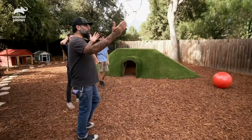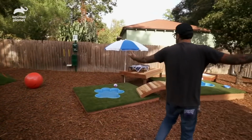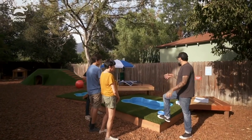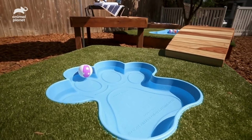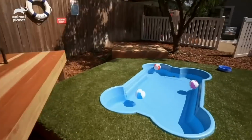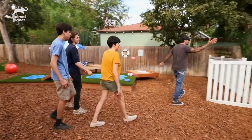The community pool is open. It's summertime, it's nice and hot. We need a place to cool off. This is, look, SS Blue. Yeah. No life dog on the tree. So now when it's blistering hot out here, they can take a dip in the pool. We got the big bone pool, we got the little paw pool, and then this is another thing if he wants to cool down. Oh my God, this is a resort. And then last but not least, I didn't forget about you guys.